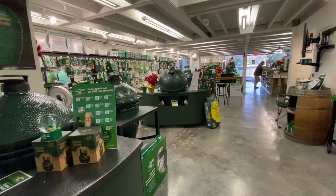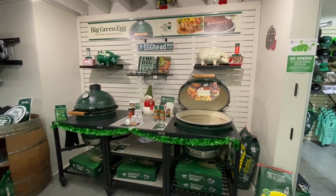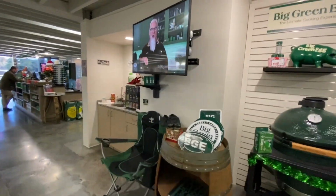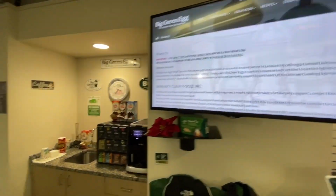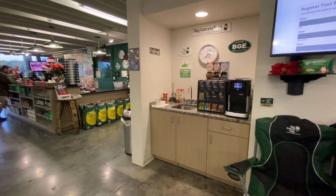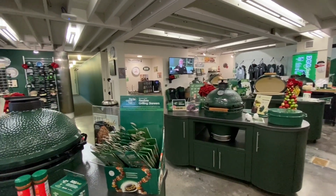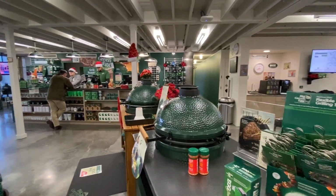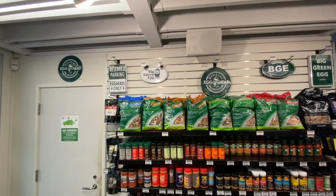Here we are in the back, looking towards the front. They've got street signs, and here's a little video that just plays on a continuous loop. Coffee area here. It's really pretty nice. One more view here. I'm standing right about where the bathroom entrance is. Actually, right across from that.